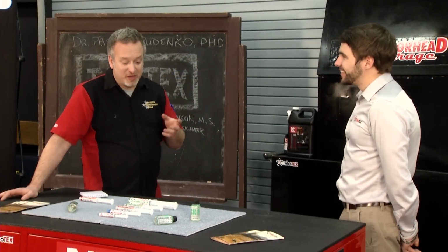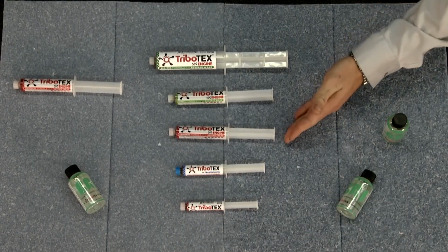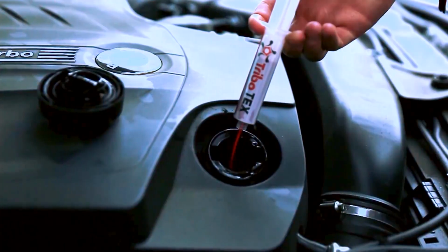How much should we use in any engine at any given time? Okay, that's a good question. A lot of people have different sized engines, and it's hard to find a product that's just right. Our Tribotex Original, which is this middle-sized one, is really good for anything between like a 2-liter and a 6-liter engine.